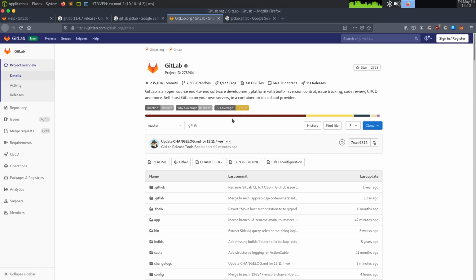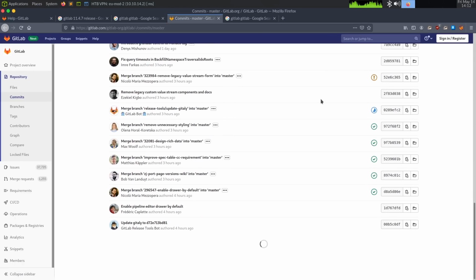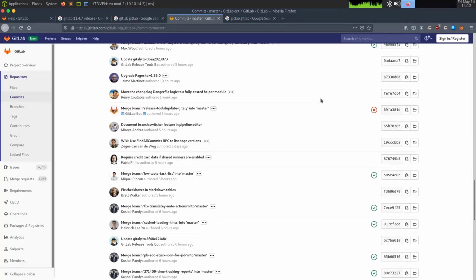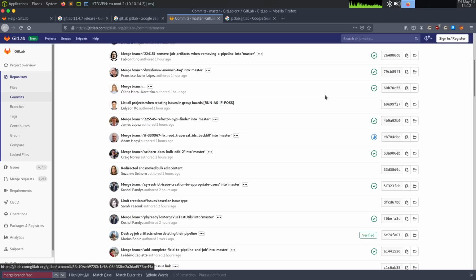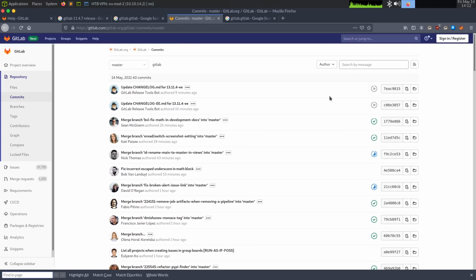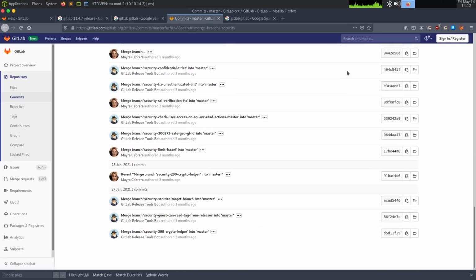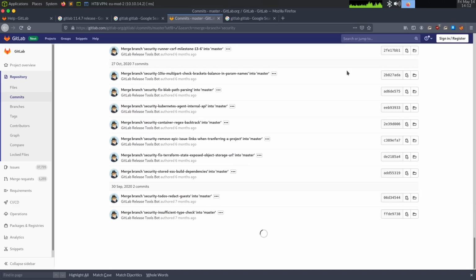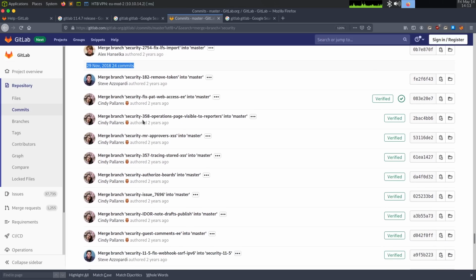And then we can click, let's see, up here. And if we look, we have a lot of commits. And because this is going to be so old, it's going to be a pain to search. So if I search for merge branch security, I think that's how some of the things started. And I'm going to do this, and then we're going to use the power of video editing to scroll to around November 2018. So I'm just going to hold page down for probably a minute. So here we are. We can see November 2018 and a bunch of security issues.